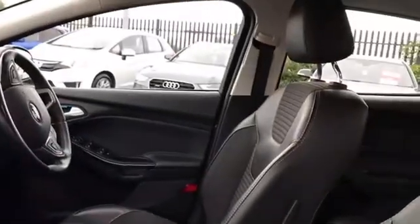And looking inside, you'll notice straight away the stylish half leather interior. It's extremely comfortable and spacious all round. Plenty of headroom and plenty of leg room. A very spacious and airy environment with a classic Ford styling.